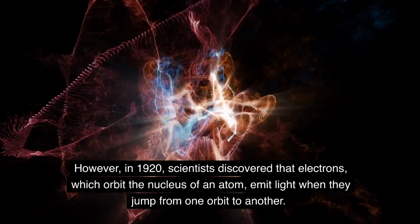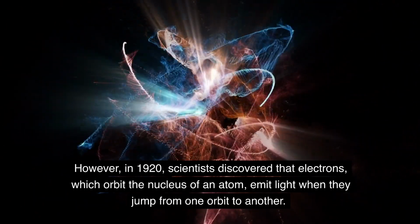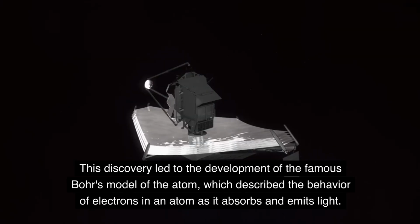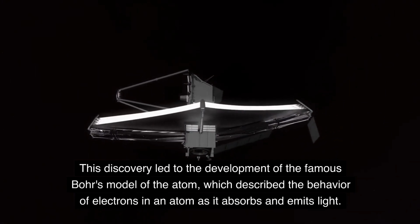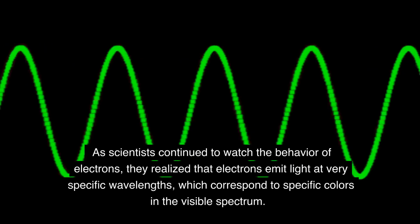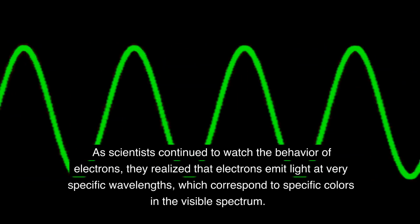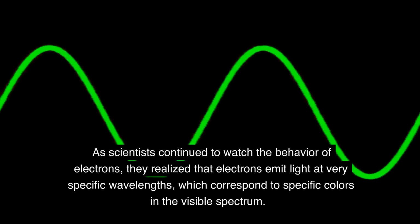However, in 1920, scientists discovered that electrons, which orbit the nucleus of an atom, emit light when they jump from one orbit to another. This discovery led to the development of the famous Bohr's model of the atom, which described the behavior of electrons in an atom as it absorbs and emits light. As scientists continued to watch the behavior of electrons, they realized that electrons emit light at very specific wavelengths, which correspond to specific colors in the visible spectrum.